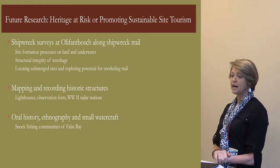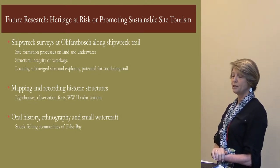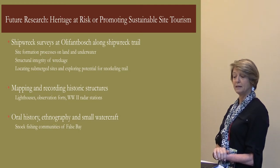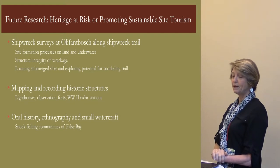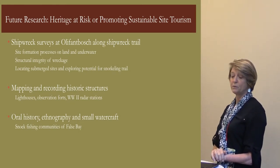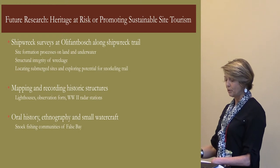So just in conclusion, future research, and the theme is heritage at risk, historic preservation, and promoting sustainable site tourism. The idea is future shipwreck surveys along the shipwreck trail, both underwater and on land, looking at site formation processes such as the impact of wildlife, mapping and recording historic structures, lighthouses, observation forts, World War II radar stations, and then another new component for us, which is oral histories, ethnographic and small watercraft in these Kalk Bay fishing communities and connections to the Cape Point community.